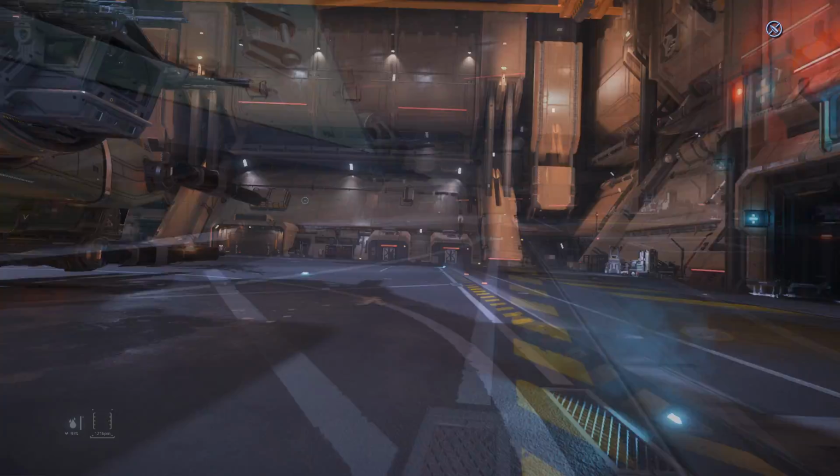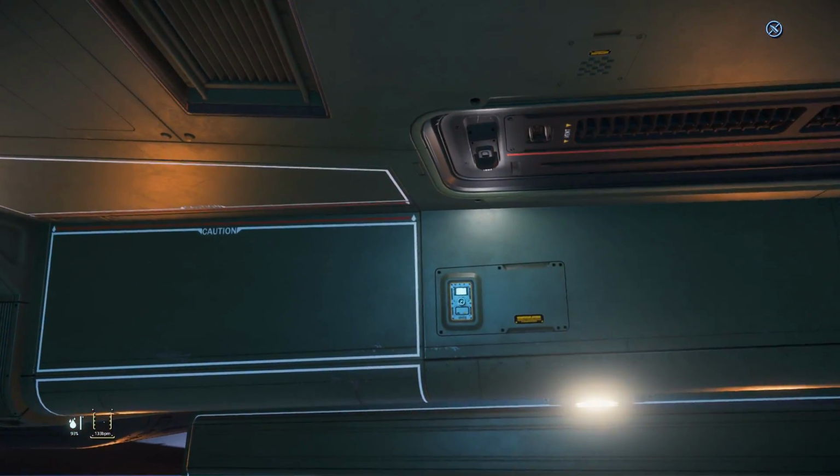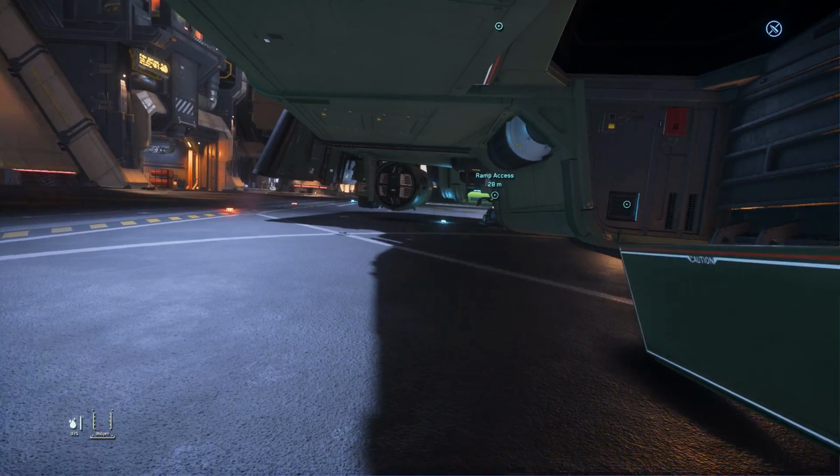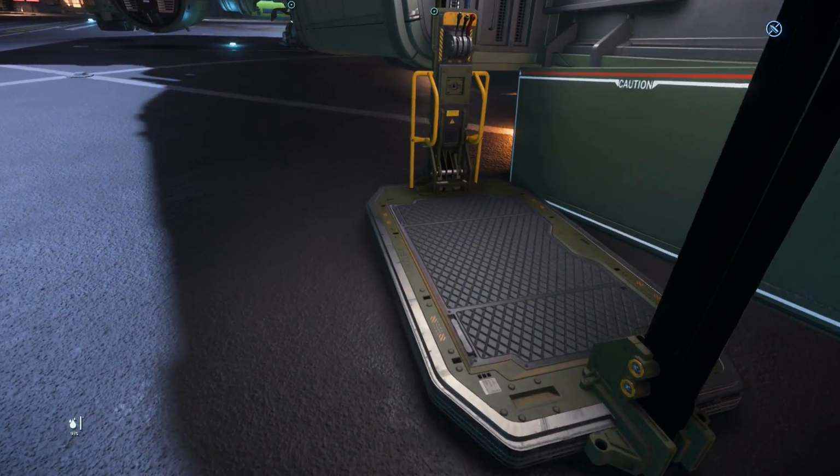Yeah, it's not. On returning to the ship afterwards, we were in for a pleasant surprise. You see, the front elevator of the Corsair is a temperamental thing. Sometimes it works, but other times it kicks you off as if you are blocked by some invisible geometry.